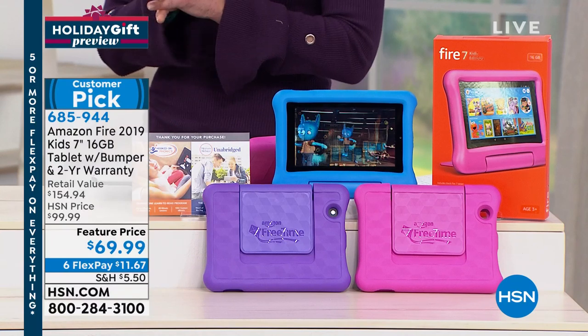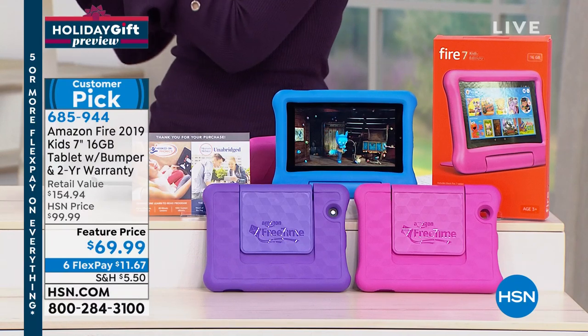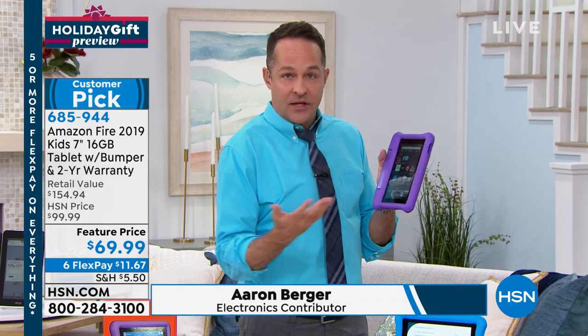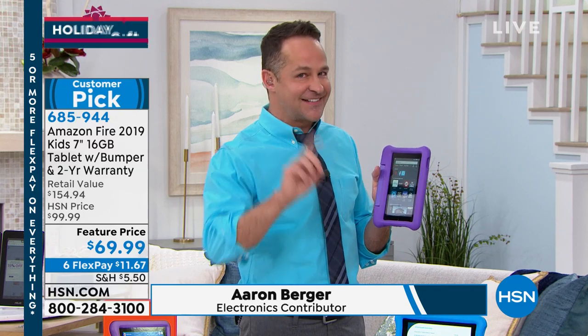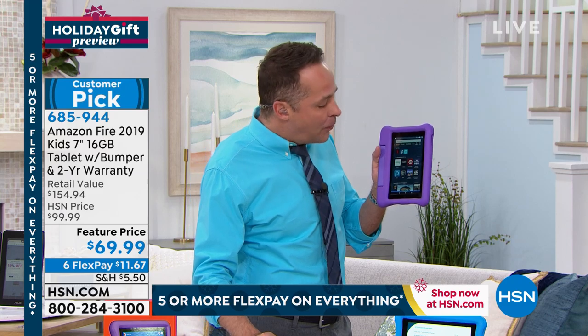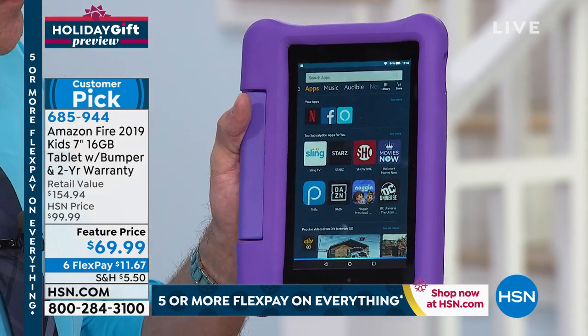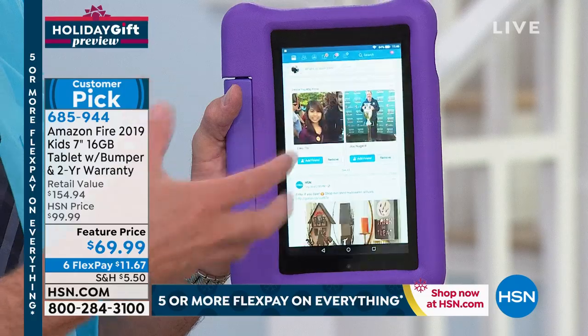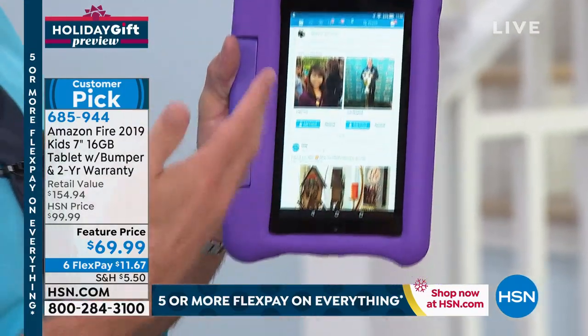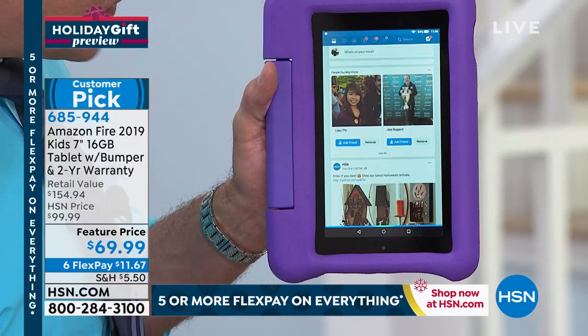So Aaron, at the end of the day, why do we say this is the ultimate kids tablet? It is a fully adult tablet, I should say that first, in that it's a quad-core processor. It's an in-plane switching screen. You can talk to the tablet. You as an adult can say, Alexa, open Facebook. Here's Facebook. You don't even have to find where you want to go. You literally can say, Alexa, open Netflix.